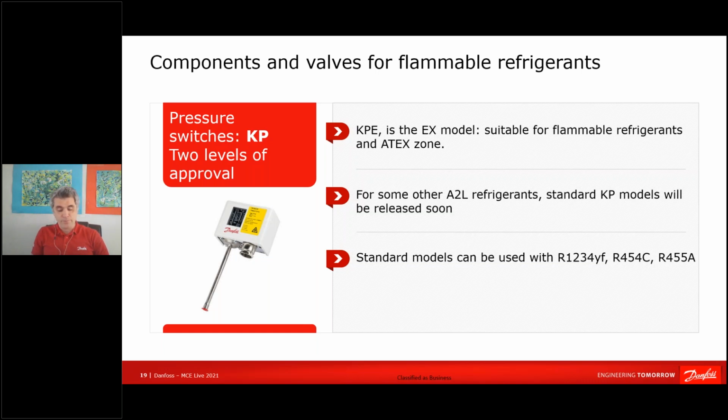Let's jump now to safety devices, because this is another point that is very interesting to investigate, because the solutions which Danfoss provides to the market are two. If you have an A3 refrigerant or R32 refrigerant, or a flammable refrigerant with a flame propagation speed higher than 1.5 centimeters each second, you have to install the ATEX model. The ATEX model is released for A3 refrigerant and R32, and you can install it in an ATEX area. This is model number one for A3 and R32. If you have one of the refrigerants listed in the last line, you can install the standard model.